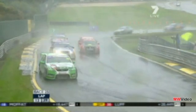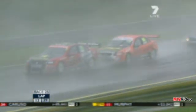Mate, when you're ready, watch the inside. Oh, and Winterbottom gets down the inside of his teammate. That's Tander, that's Barguana, that's Slade, that's Jonathan Webb, all in that group. He grabbed a little bit of brake then, Paul Dumbrell, to stop it going further back into the pack, which saved him from damage and those around him. Have a look at the wheel spin then. Tander can't see. He had to get out of the throttle then. Tander purposely backed it off.